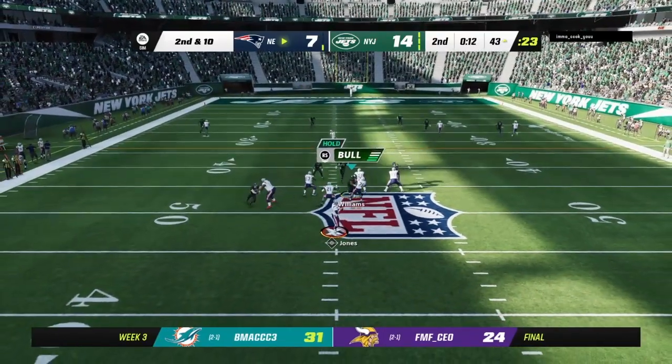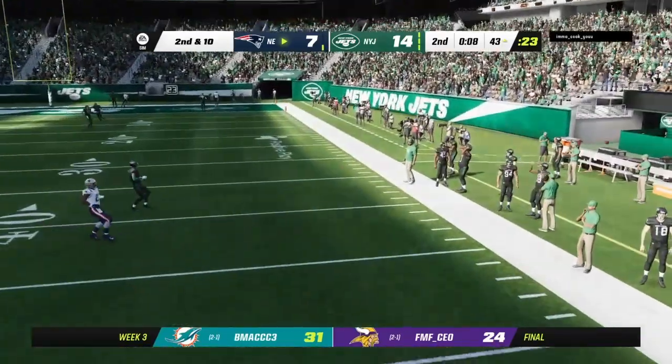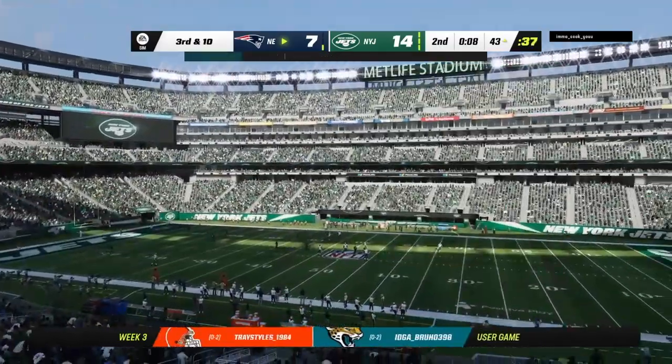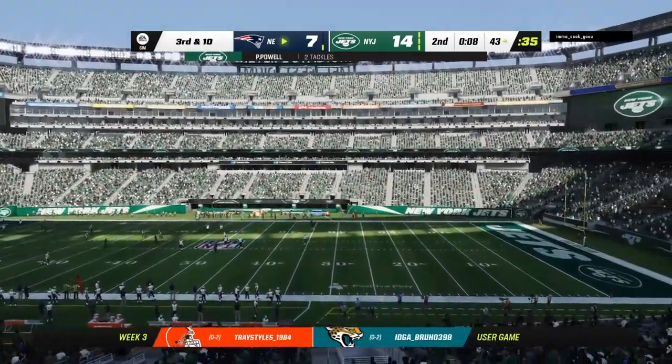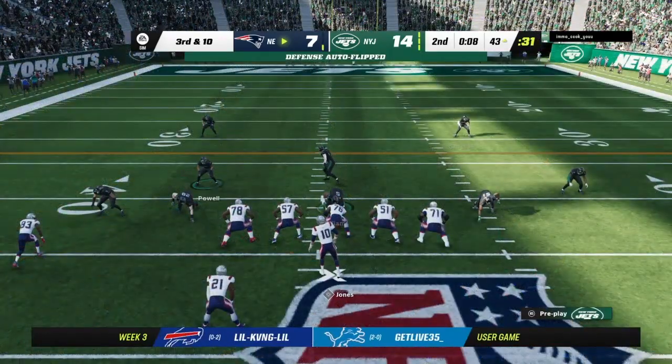Looking to throw on second down. Jones flushed out right, and he's left with no option here but to throw it away. To this point, I've been impressed with the work defensively. They have not allowed a lot of receivers to run free. And there's another example, another incompletion.